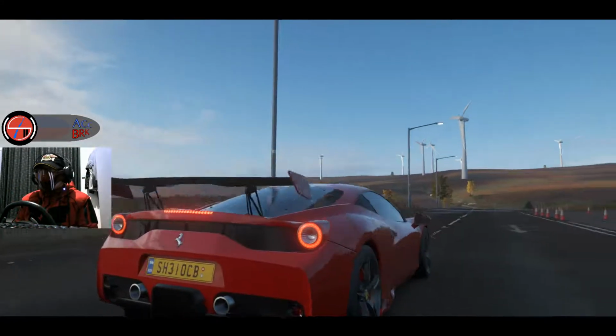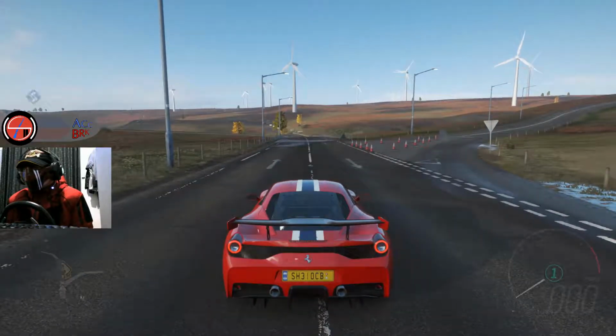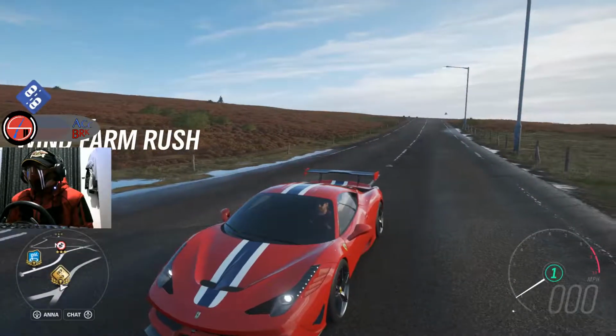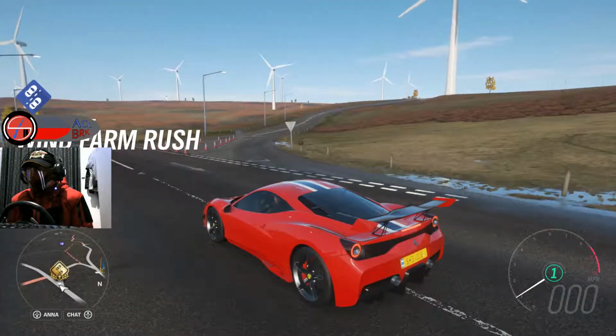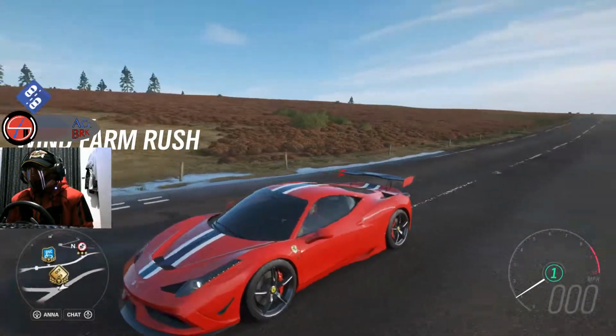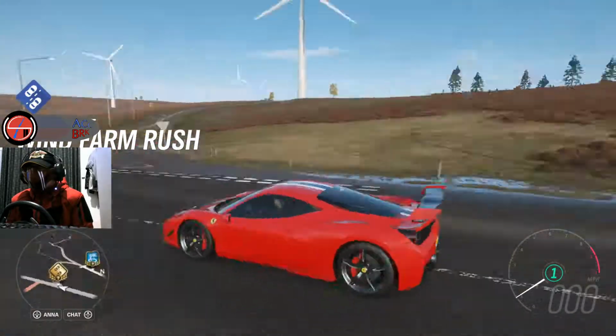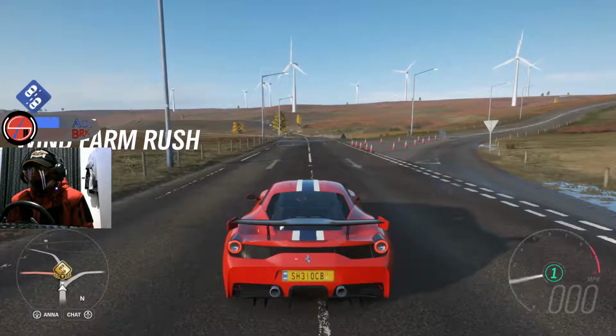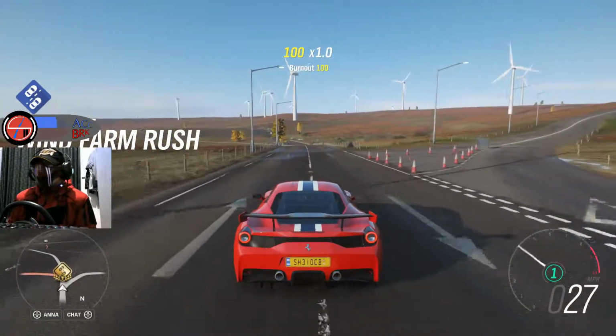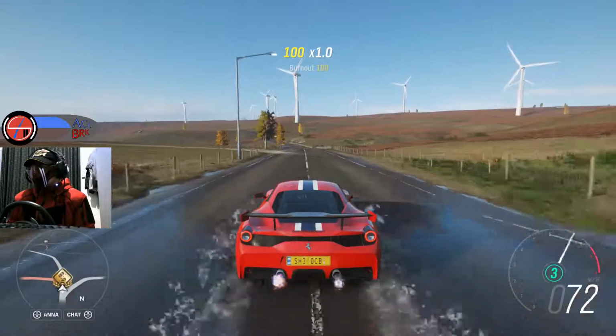So, yeah, there you go, the Ferrari 458 Speciale. It's really nice to drive, really, and it looks quite nice, but I prefer the 458 Italia. It looks better, to be honest. It's less aggressive like this one. You know, well, it's just a matter of personal preference.